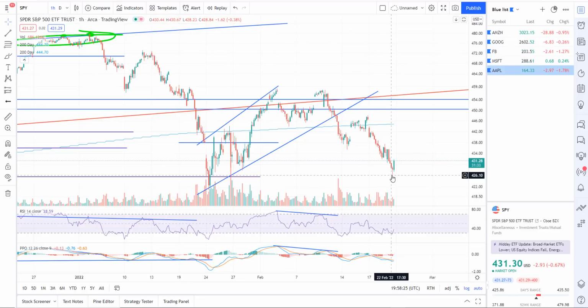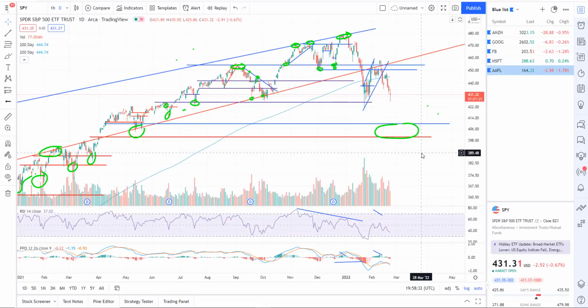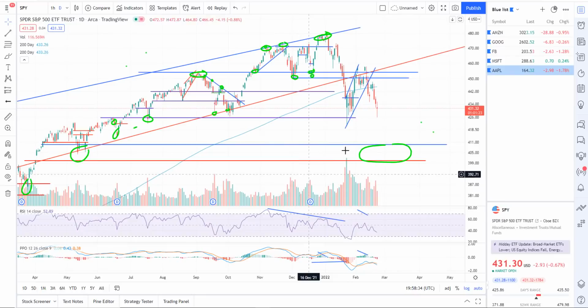Flipping over to the SPY, on the hourly chart, we don't quite have that divergence, so we only have it there in tech. So that's one thing to look at. Usually when you want to see just general market consensus, you want to see it in the SPY and the triple Qs. We don't have it there in the SPY.